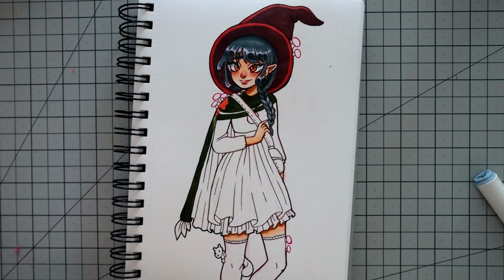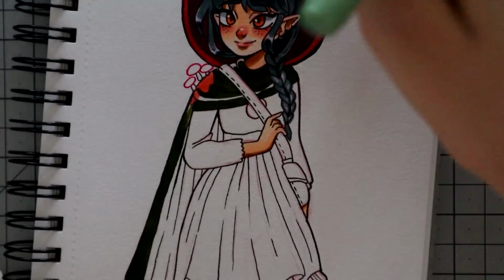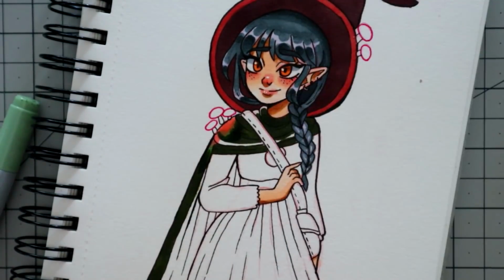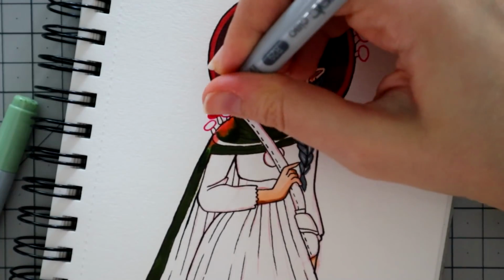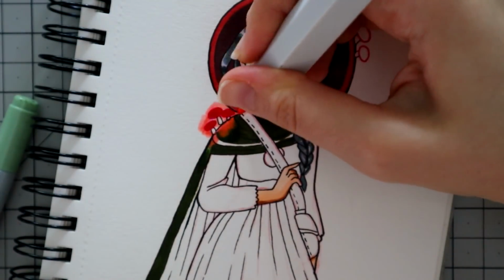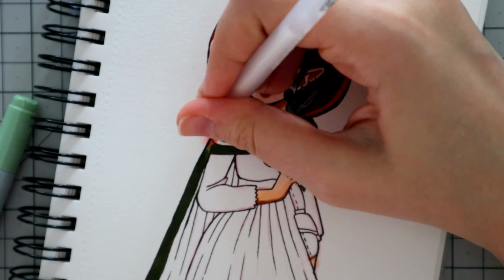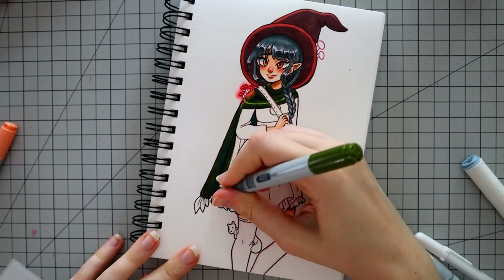For the glow though, what I did was I left a little space on her cape here specifically, and I made the green get lighter as I got closer to the mushrooms, and then I added some orange and some pink, and then a very light pink glow around the mushrooms. I think that it kind of gives the effect of, okay, they're glowing and they're letting off a light onto her.